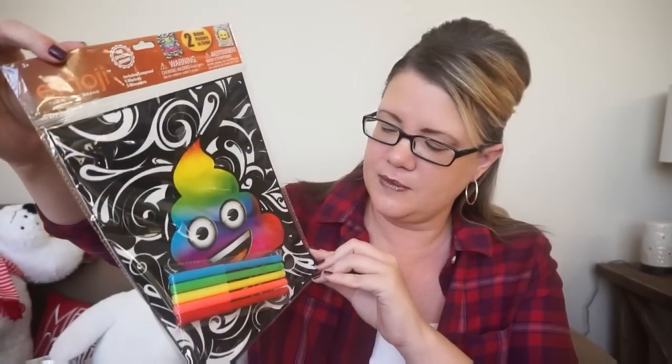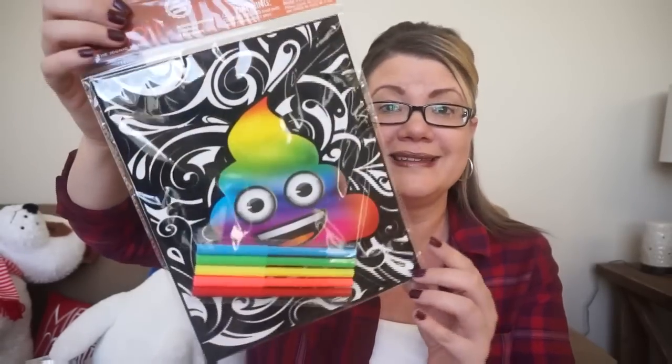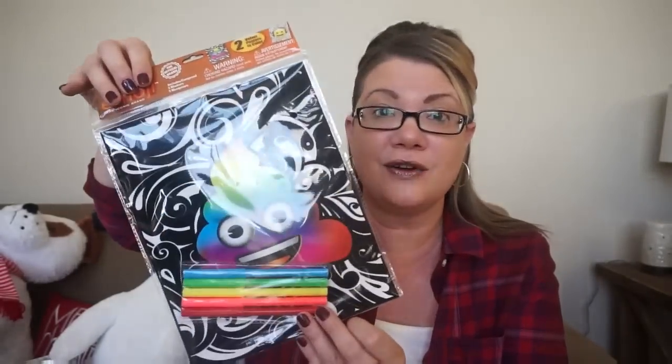But one that I did find that was super cute are these emoji velvet posters. Check those out. How fun is that for $1? So it comes with the 5 markers, and it doesn't come with just one, it comes with 2. So it's a 2-pack. So for $1, that is totally a steal of a deal.